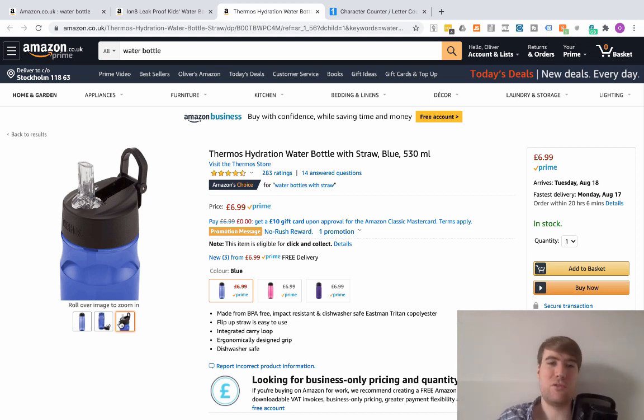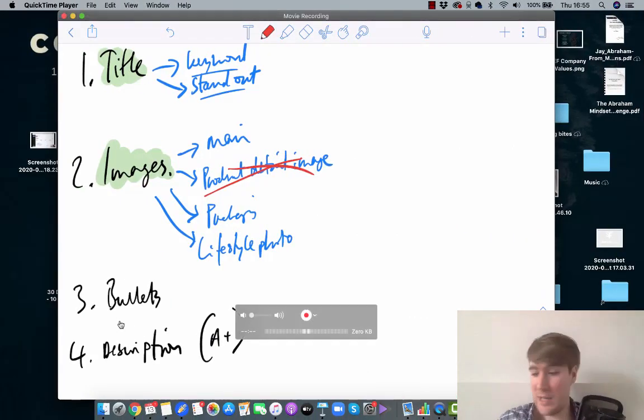Now, I'm sure Thermos have great packaging for this product. They probably do. Why not have a picture of it on there? It would be super easy to do. You could even just mock it up with a 3D image of the box. So they don't have that.